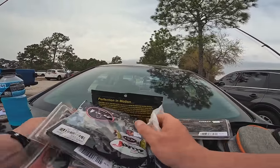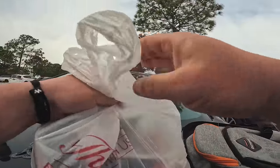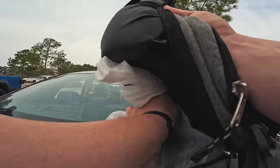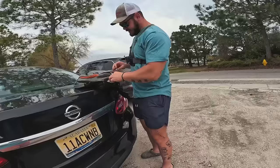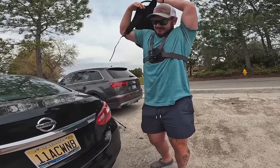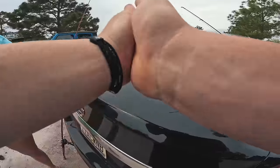So we got the backpack with us today. We've been on a backpack kick here recently, not really using the fanny pack. We're just gonna stuff this bag in here and carry it around the pond with us. We're gonna try to switch baits as we go and catch as many fish as we can, and hope by the end of this video, I get an email back from Shimano. So let's get to fishing.